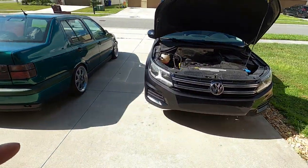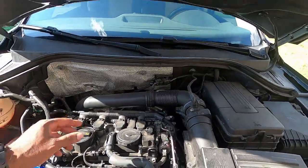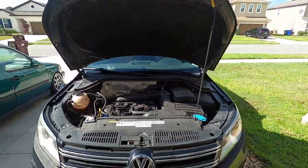So oil's been changed, everything's in here. I think I'm gonna just do a mild wash down with the regular hose, since my neighbor has my pressure washer and obviously I don't have access to it.